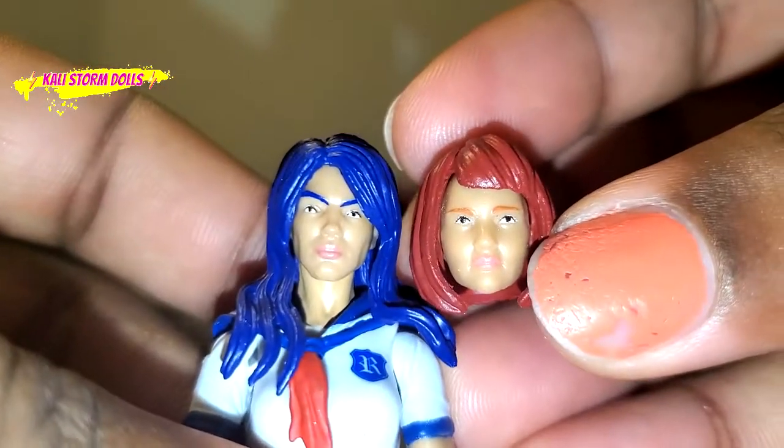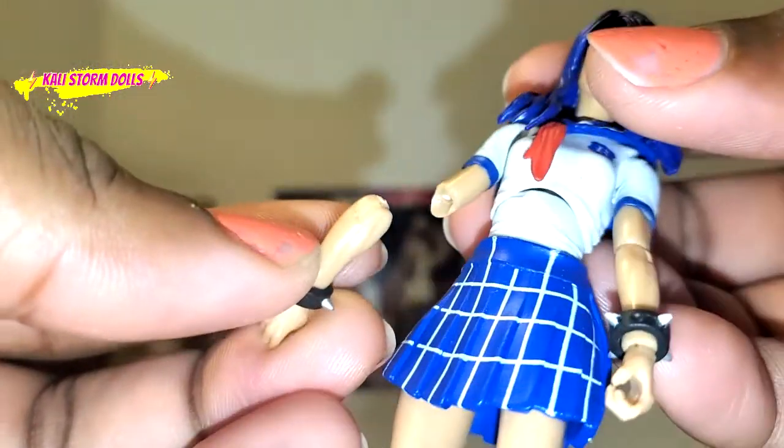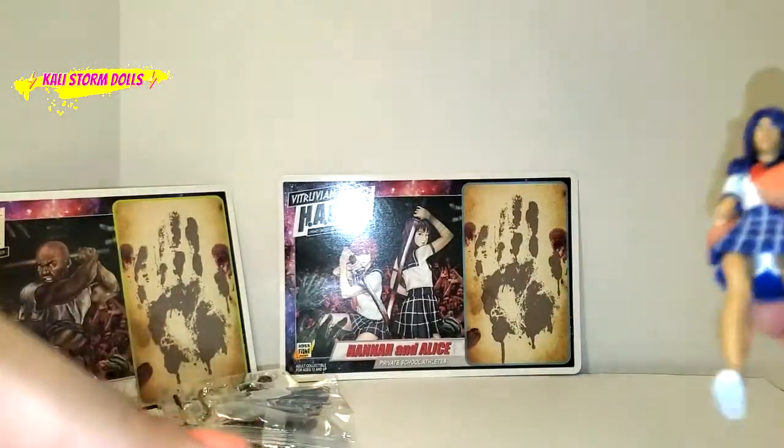So comparing them, this is Hanna and this is Alice. So when you make the purchase, you can actually decide who you actually want to get. Oh, look at this. So don't do what I just did. Her arm literally just broke. So before you turn their arms, you got to make sure they're aligned, and then you just want to push down softly like that. I did not do that. So now I'm going to have to glue her arm on, which is going to suck. Or she could be like a really badass person who lost her arm. I'm gonna super glue it on.